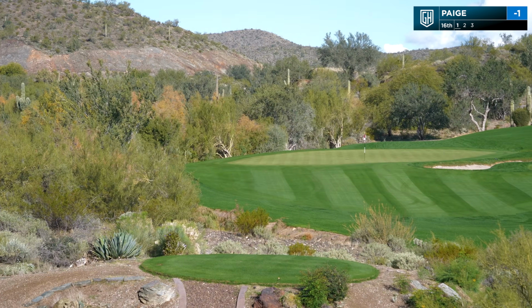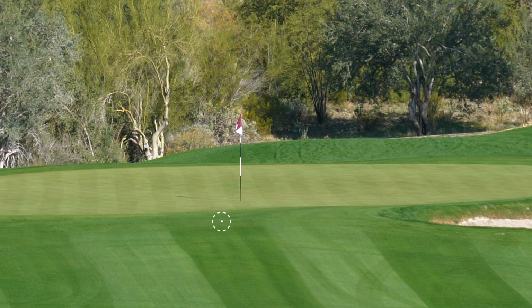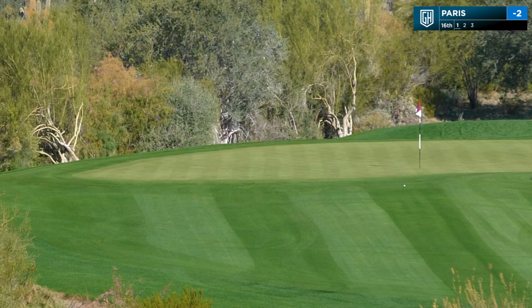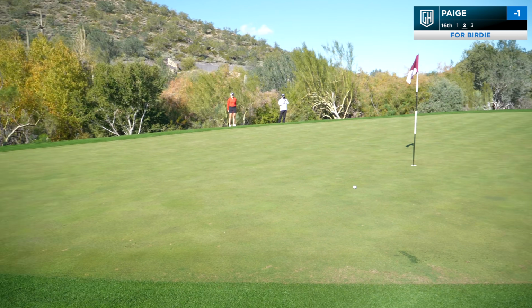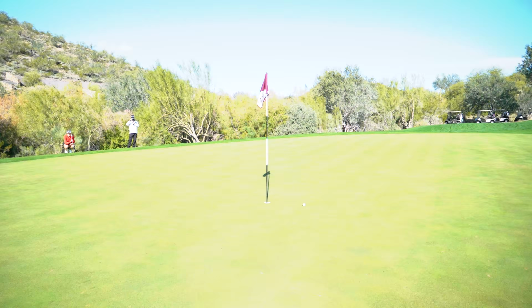Oh, she hit this one crispy. It's drawn over right at the hole. Oh, okay. Just right in front, but it was all over it. All right, Paris pulled this just a little bit left of the pin, but she's on. With the little spin, she's good around the greens.